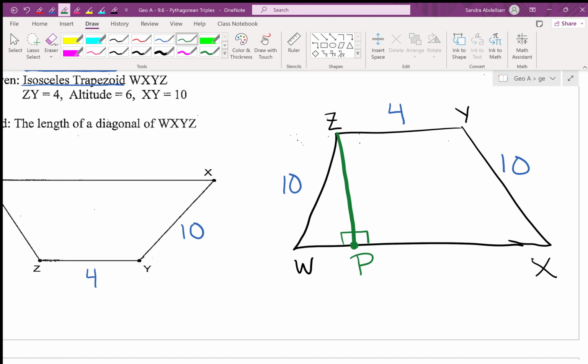They said find the length of a diagonal of WZYX. Well, doesn't a diagonal have to start at a vertex and go to a non-consecutive vertex? So I'm going to draw my diagonal from Z to X. Do we agree that this altitude they told us was 6? Do we all agree I need to find ZX? That's what I'm trying to find. It says find the length of the diagonal. So ultimately, I need to find the length of ZX.